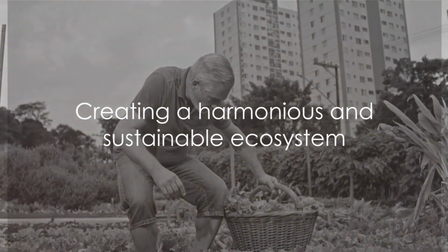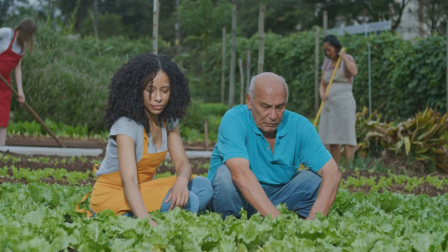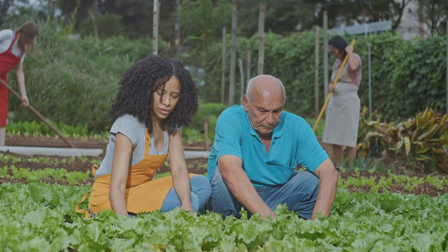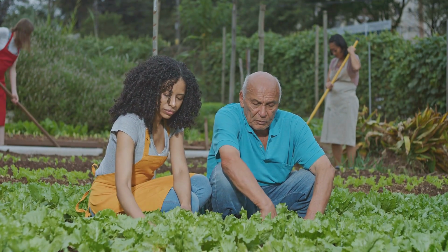Remember, permaculture is not just about growing plants, it's about creating a sustainable and balanced ecosystem where everything works together. So why not give it a try? Your backyard is waiting.